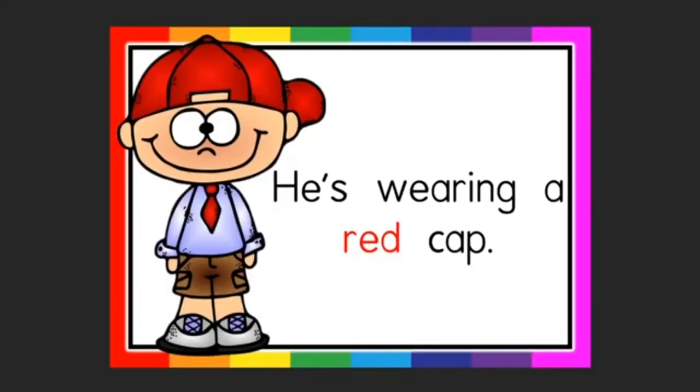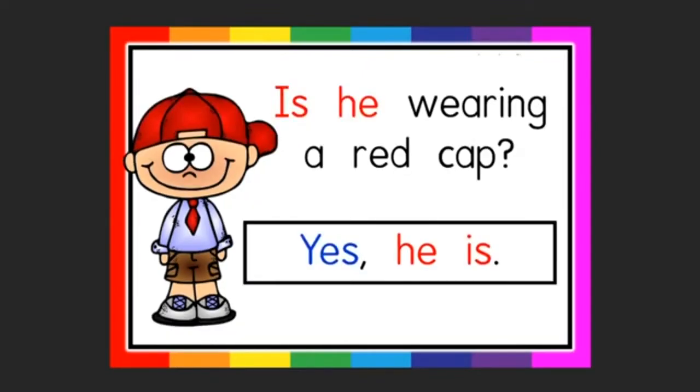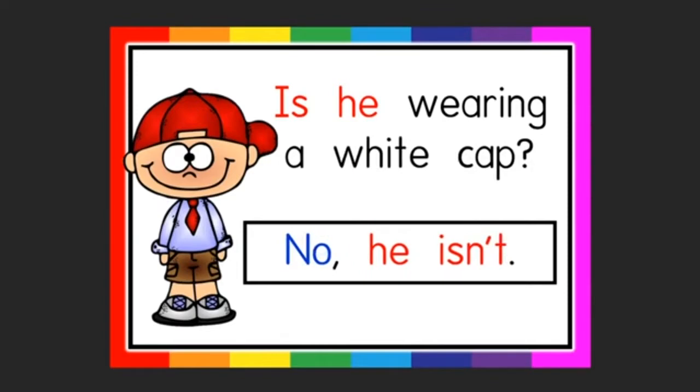He's wearing a red cap. Is he wearing a red cap? Yes, he is. Is he wearing a white cap? No, he isn't.